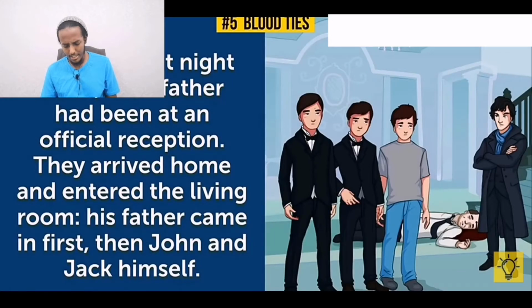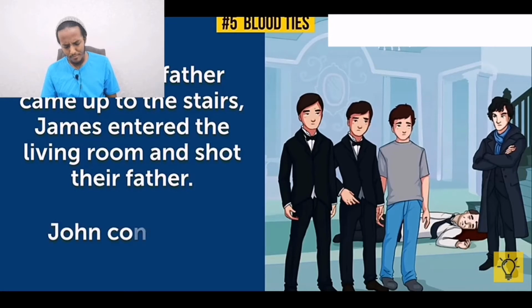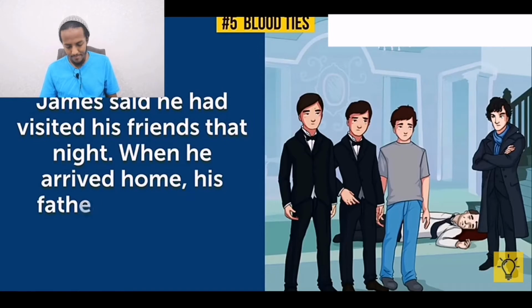Jack said that night John, their father had been at the official reception. They arrived home and entered the living room. His father came in first, then John and Jack himself. When their father came up to the stairs, James entered the living room and shot their father. John confirmed Jack's information. James said he had visited his friends that night. When he arrived home, his father had already been dead.